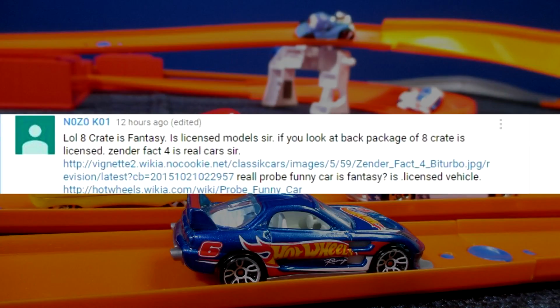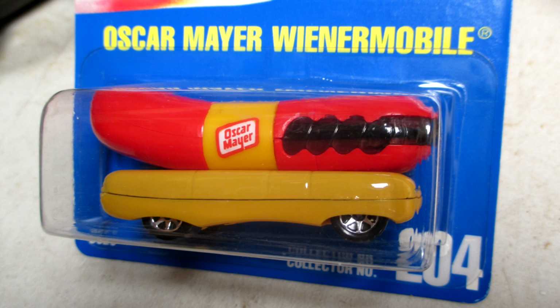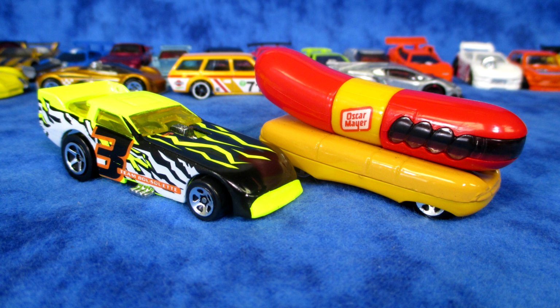For my fantasy car track time video, I made a few mistakes. Some of the cars are actually real cars. And I'm not talking about the Deora 2 because Mattel turned it into a real car. Wienermobile, that's a real car. You've seen it on the road. When I look at this package here, I look on the back. Sure enough, on the back, you see Mattel got permission to use the vehicle. Same thing with the Probe Funny Car. That's a Ford Probe. That's real.